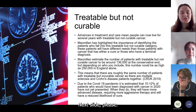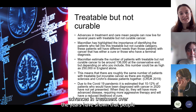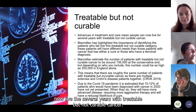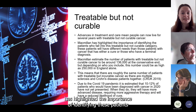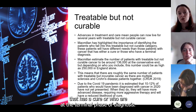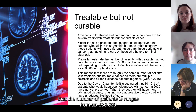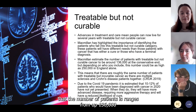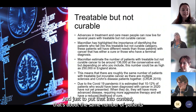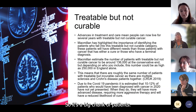Next slide, please. So just looking at that group that we described, this treatable but not curable group, advances in treatment over the years have shown that people now live for several years with treatable but not curable cancer. Macmillan, among others, has highlighted the importance of identifying these patients because they have different needs to those patients who have cancer that has a cure or who are at the terminal phase of diagnosis. Macmillan estimate that the number of patients ranges from about 136,000 at a conservative end all the way up to as high as 250,000. And just to put that into context, that's about the same number of patients that have got multiple sclerosis and Crohn's disease together. So it's a big chunk of patients.